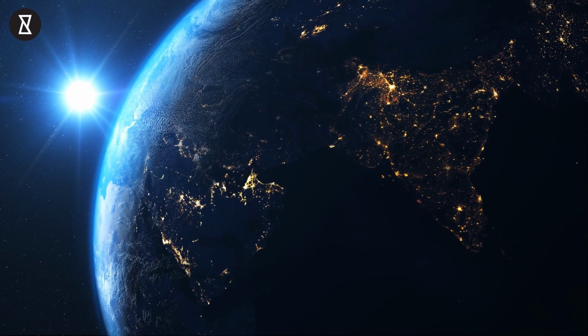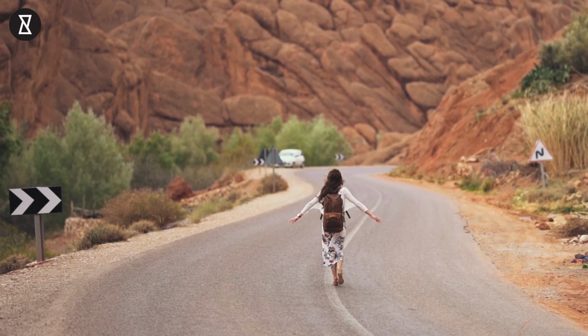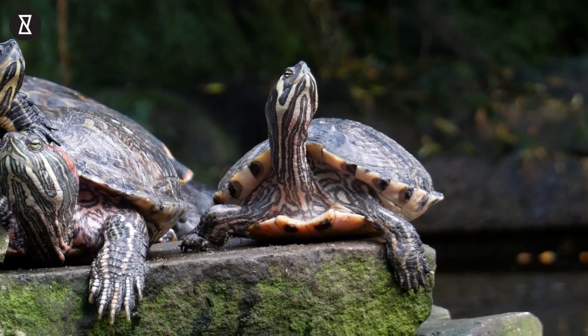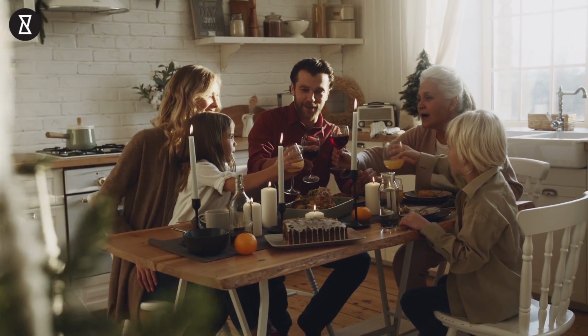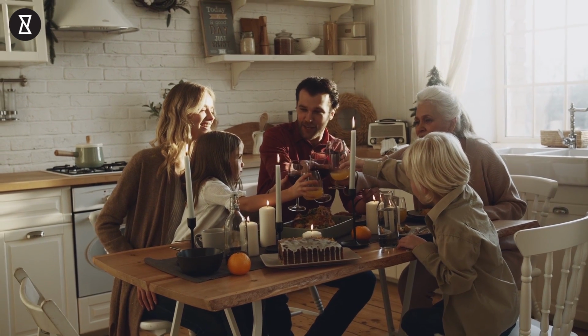Our planet Earth is a beautiful example of life. We have humans, animals, reptiles, insects, and plants. Do you think there's any other planet like ours that has life? Do you think aliens exist?